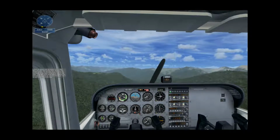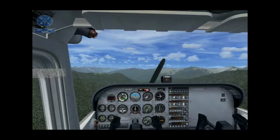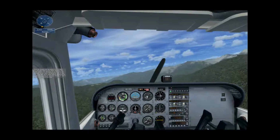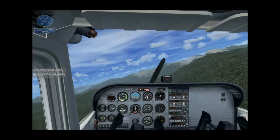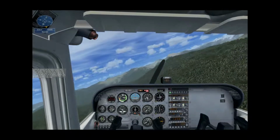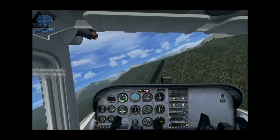I think we passed over an airport a little while back. Yes, it's right here on the chart, Sonnen. And another airport, St. Stefan, is up ahead to the southeast, in the valley on the other side of that ridge. Looks like we're about halfway between the two airports. I guess we can turn around or see if we can make it over the ridge.